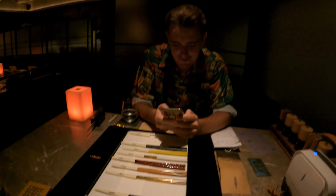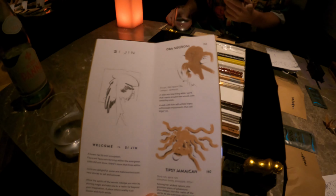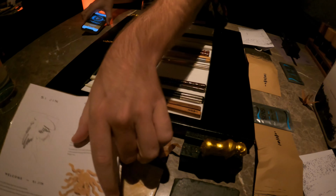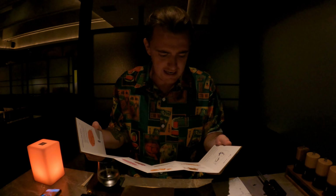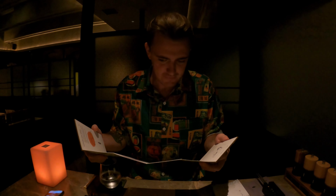Very exciting. This is just the signature cocktails, right? Not the whole shebang. And look at this little origami crane. So cute. So what's taking your fancy? I have one in mind. Did you want to order a cocktail before we look at the food? Yeah. I'll get a midnight glider actually, just to start off.